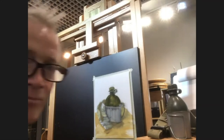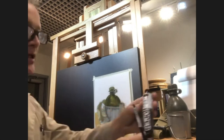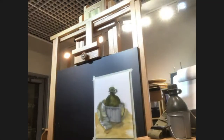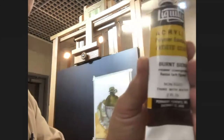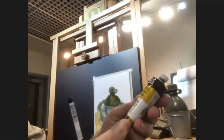That's the plan. Is that an acrylic? Yes, it's acrylic. I'm using Golden Open acrylics. However, we've got a really cool old school tube or two of some Liquitex acrylic polymer. These are from who knows when. The packaging is really old school.